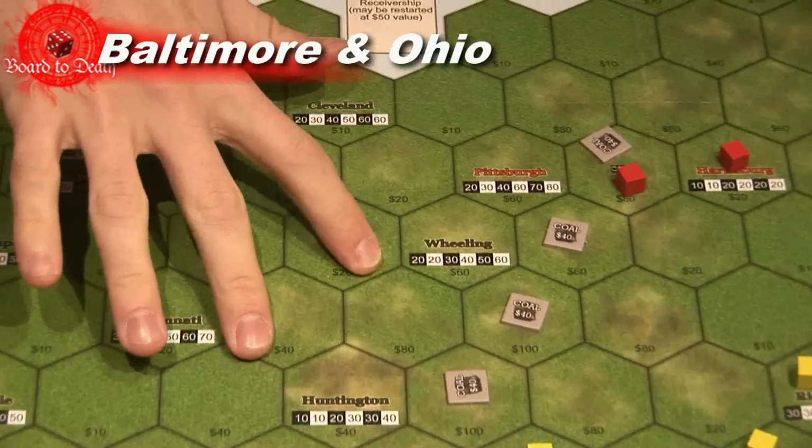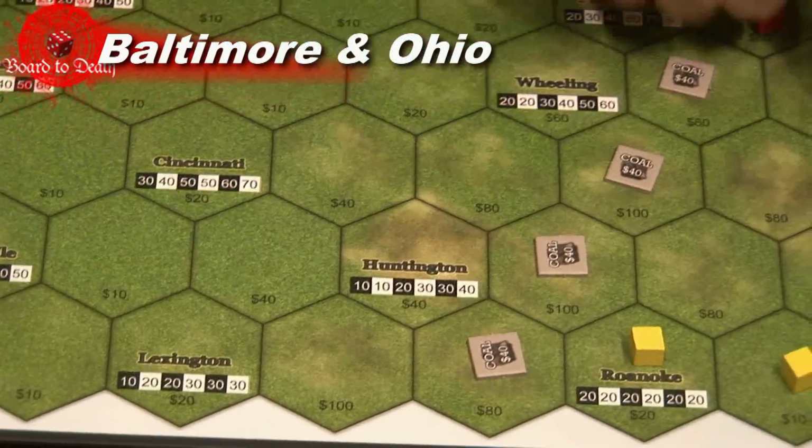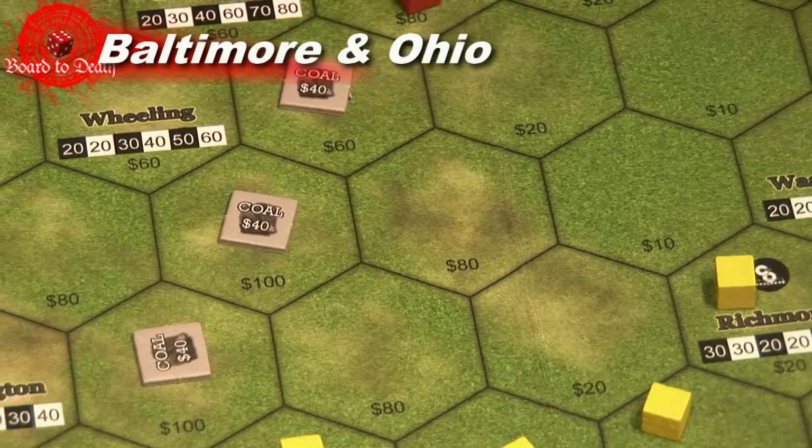The number on the bottom of the hexes indicates how much it would cost to move in there. So certain areas are very cheap. Presumably this is a plain, whereas this is more mountainous territory, so it costs a lot more to try to move through it.